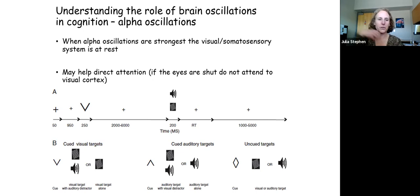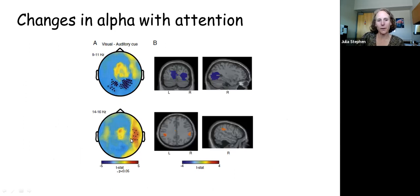So how do you decide whether to listen to the sound in the background or pay attention to the talk that is being given now? How do you decide that, and how do you suppress the information that you don't want to attend to at a given time? This was a very complicated paradigm where they presented both visual and auditory stimuli. But the important thing is what they found: you have either increases in alpha oscillations in the auditory cortex if you're told to attend to the visual, or you have an increase in alpha oscillations in the visual cortex if you're told to attend to the auditory information. So again, alpha oscillations seem to be a mechanism by which you can control your attention.